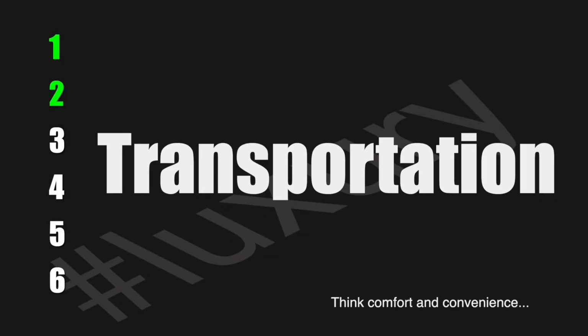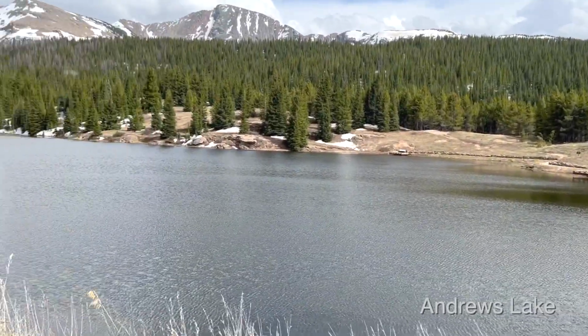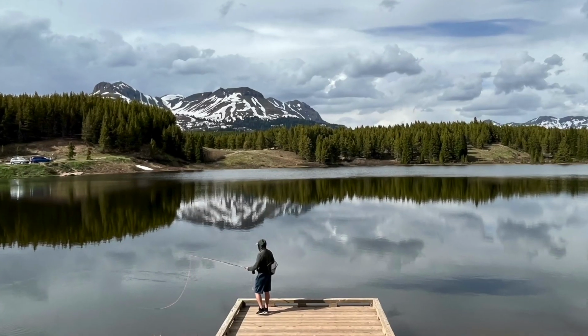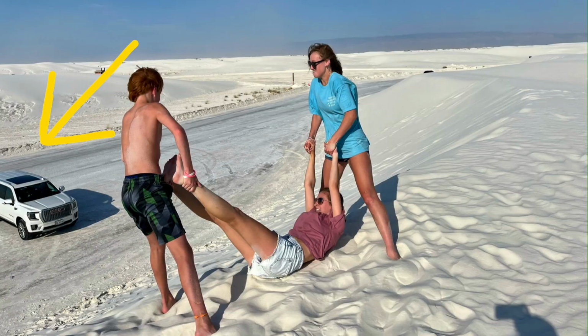Number 2, transportation. For this one, we're going to be talking about the specific vehicle that you're going to be driving on the road trip. But something to consider, possibly an upgrade rental might be in order. For this trip, we piled into our Yukon, which we're used to and have done a few road trips with.